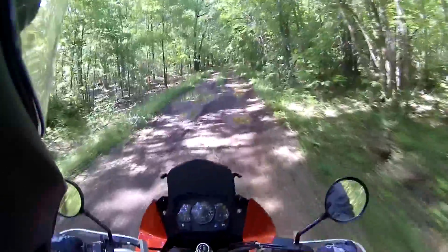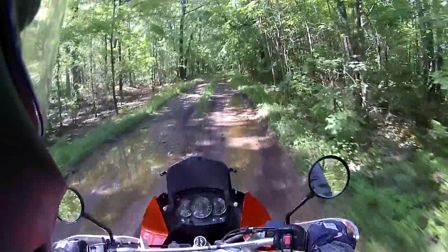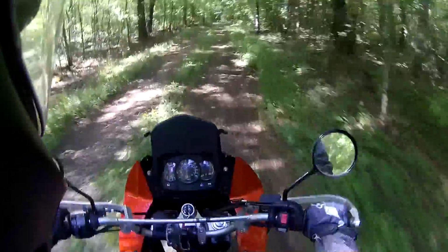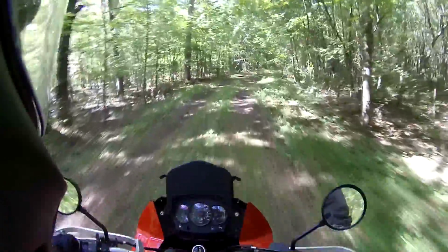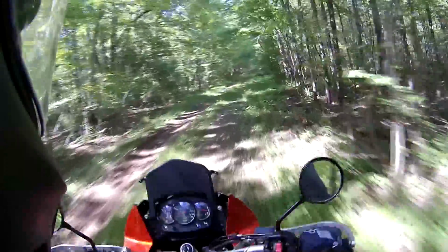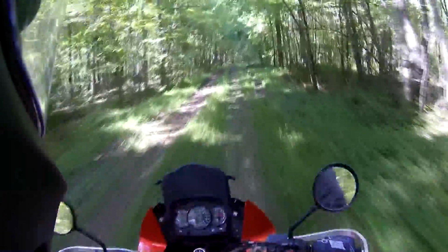There is a fork in the road up here somewhere. Right takes you to the middle of nowhere. Left will take you to the road that we're looking for. Now you have to take that road to get to Sinking Pond and all the other areas that we're going to go to.